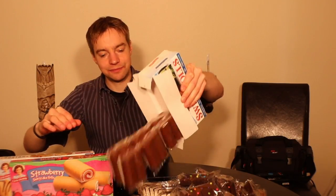All right, next up, Little Debbie has a bunch of different varieties of rolls that they make. So I'm gonna try their Swiss roll, which just looks like a chocolate roll with some whipped cream in the middle, covered in a nice chocolate coating. Now, one serving is 2 rolls, and each one of these boxes has 6 servings. Each serving is 270 calories.